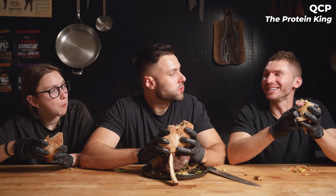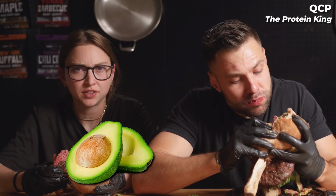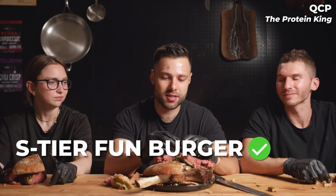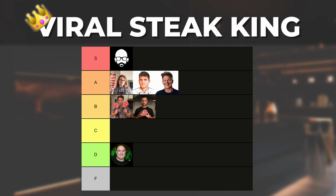It actually tastes good though. I will say, I love the flavors. I love the avocado in there, the bacon. That sauce too. Good burger sauce actually makes a huge difference. It's an S tier for fun and creativity, but it's an F for practicality, which sadly means I think it's a C. I think we have to meet it a C.